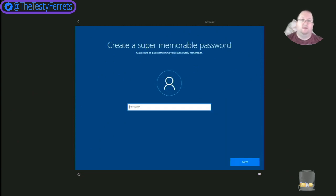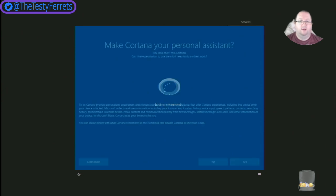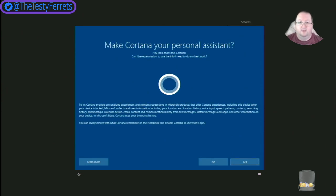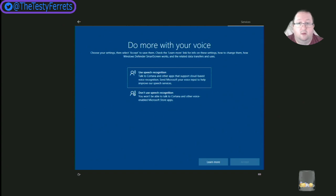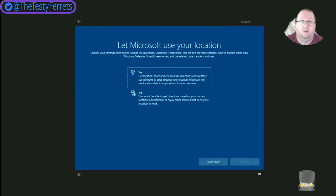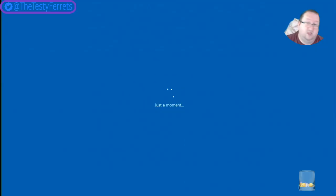Alright. Create a super memorable password. I can do that later, not worried about it. I don't have internet access. No, I do not give a monkey's about that. He's not going to be using that anytime soon. Don't care. There we are. You know what? We're just going to hit next. I really don't care. It's not that important in that sense.